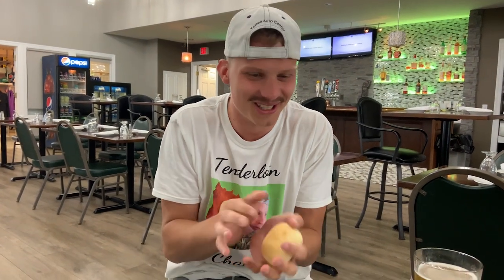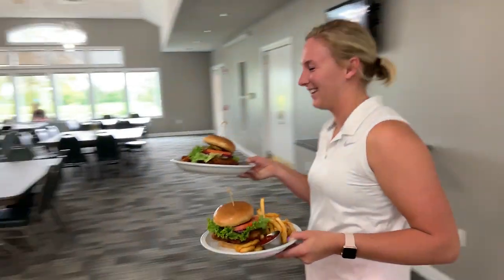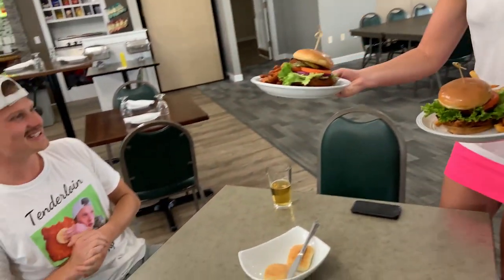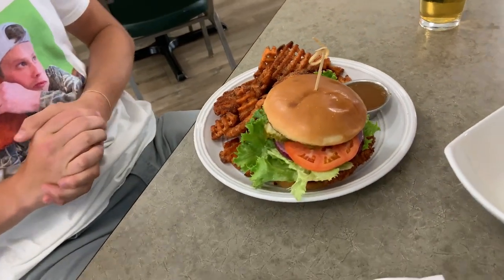They're so warm. These are good. What do you got here? Sweet potato fries. Regular fries. Awesome. Thank you so much. Thank you. And we're back at the Tenderloin Tour.